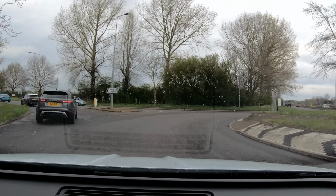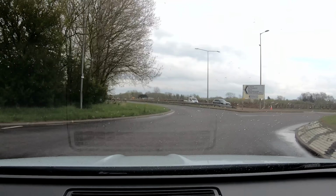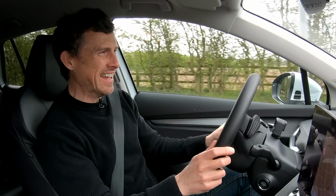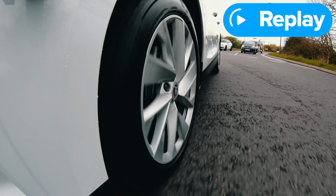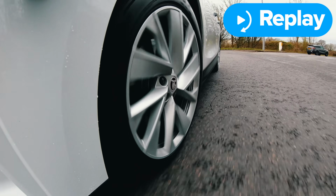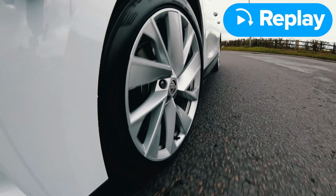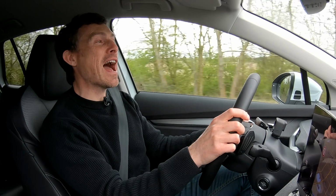It's what it's like round a roundabout if I chuck it into one. It's got a low centre of gravity because all those batteries are low down, even though it's quite a heavy car, but you can feel it start to struggle a little bit. If you really chuck it around, it does start to lean quite a lot, and you can feel a lot of pressure being put on that outside front tyre as it's trying to grip. Would I say it's fun? No, it's not fun, but it's adequate.